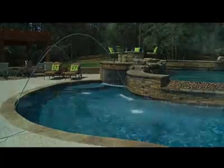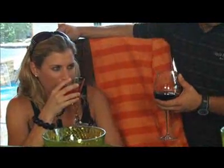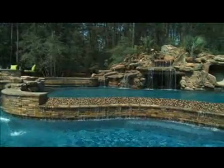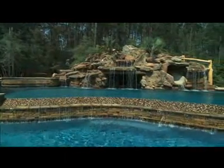Watch this. The backyard. It's the perfect place to relax with family and friends. And some of our favorite backyard parties revolve around the pool. So today on Designing Spaces, we're here in Houston, Texas to show you how to design the perfect pool, one that's fun, beautiful, and even eco-friendly.